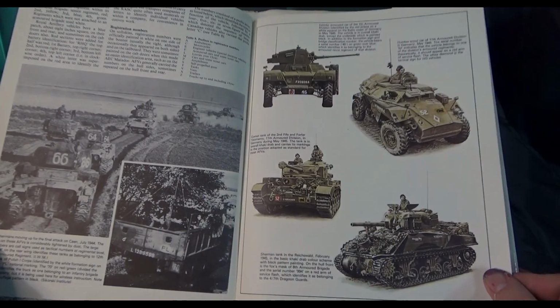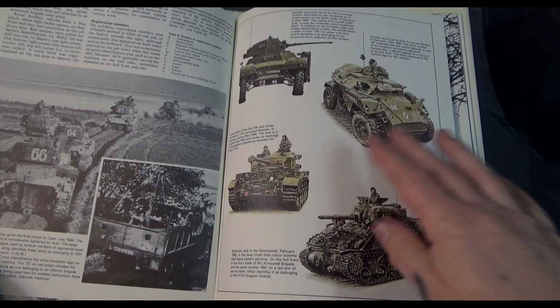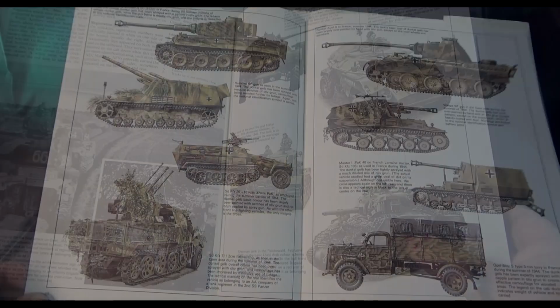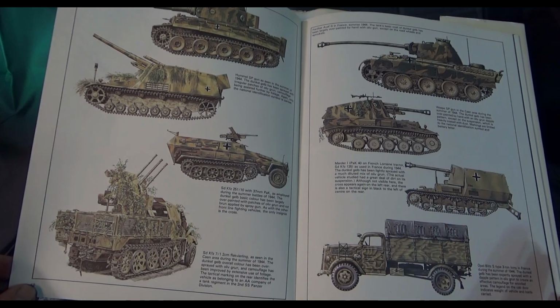And then we get our last colour plate for the British Forces. Again, everything khaki drab. We have a two-tone colour scheme on that Sherman there. February 1945. And then we're into the section on the German army. And we're straight into a colour plate.